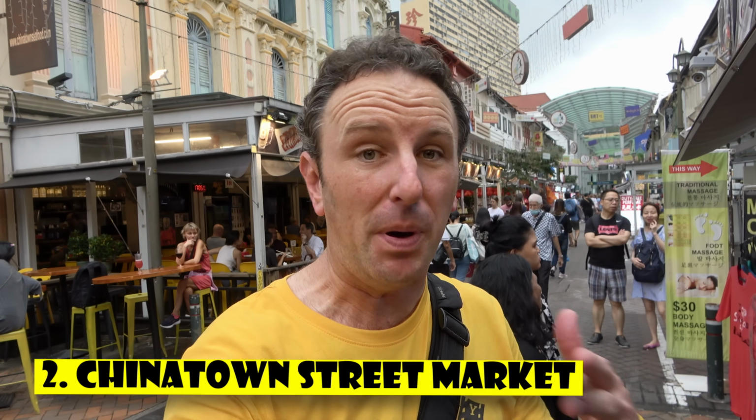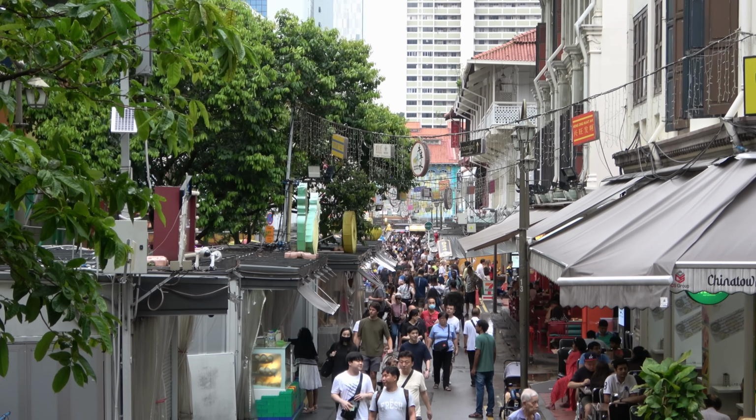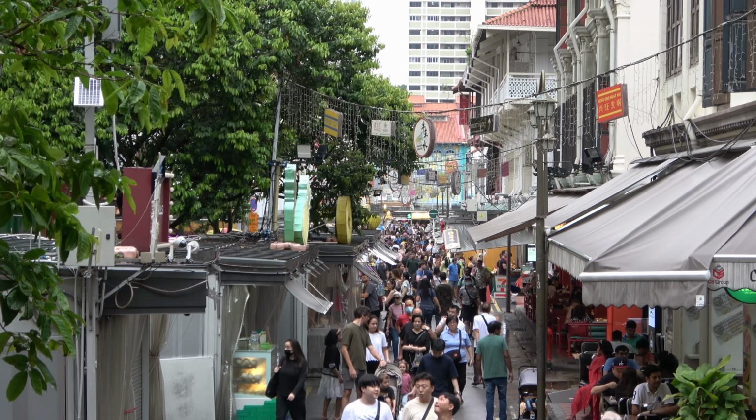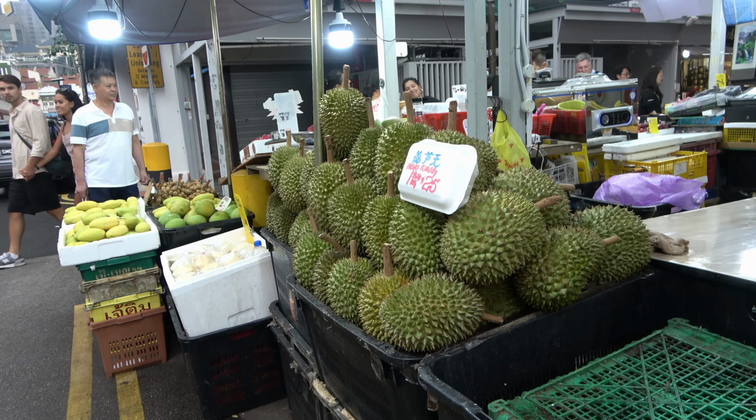Now, this is one of the most popular places to come in Singapore in general, and it's easy to see why. The bright lights here, particularly at nighttime, are just really neat. This market opens early, like 9:30 in the morning, and runs kind of late, 8 p.m., but the best time to come is as day turns into night and the bright lights come on over the streets.